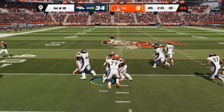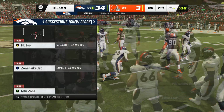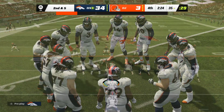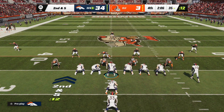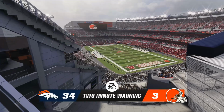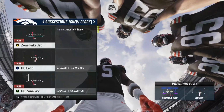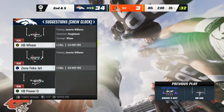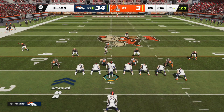They'll try and run down some clock with Williams. And he gets this to the 35. Good for a gain of 5. Working with 2nd and 5 now. Just 2 minutes remaining here in the 4th quarter of what has been a one-sided affair. So it's Bronco football as we get you reset here. They've got a 2nd down now as they look to salt this one away.